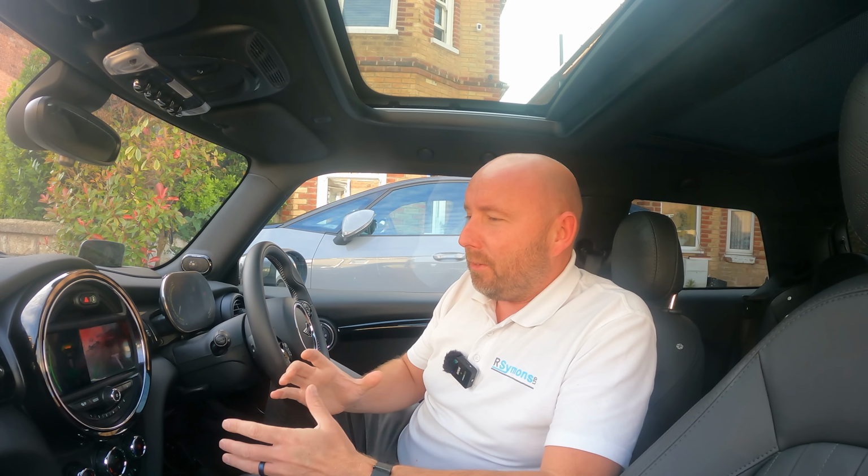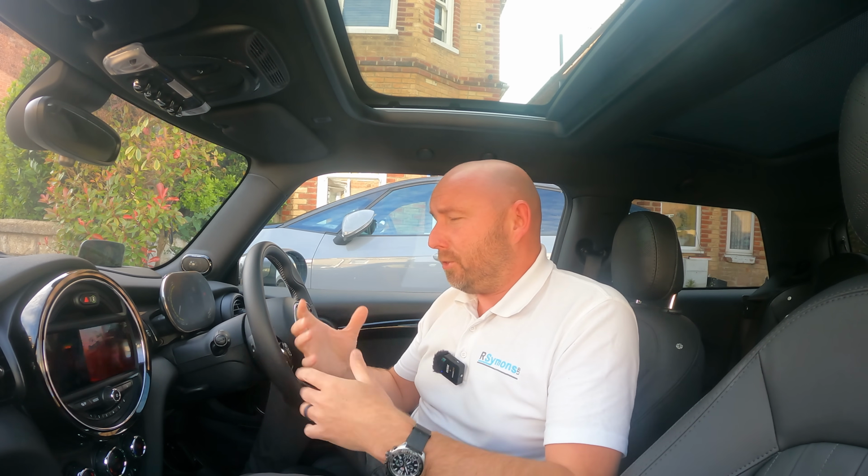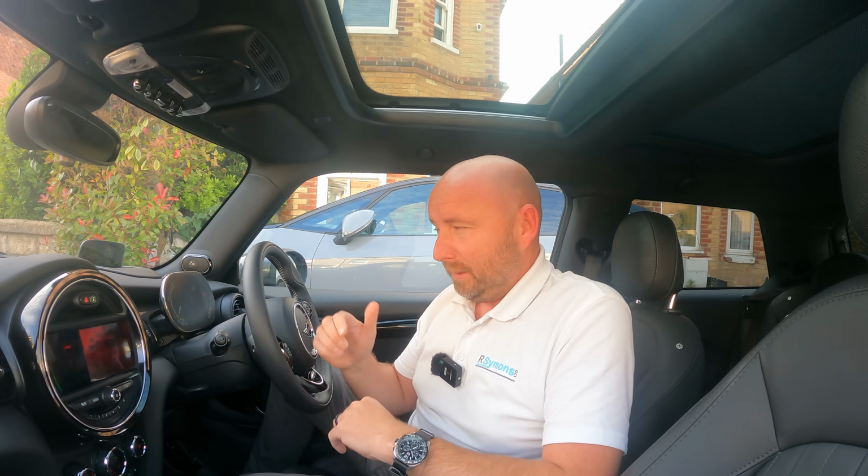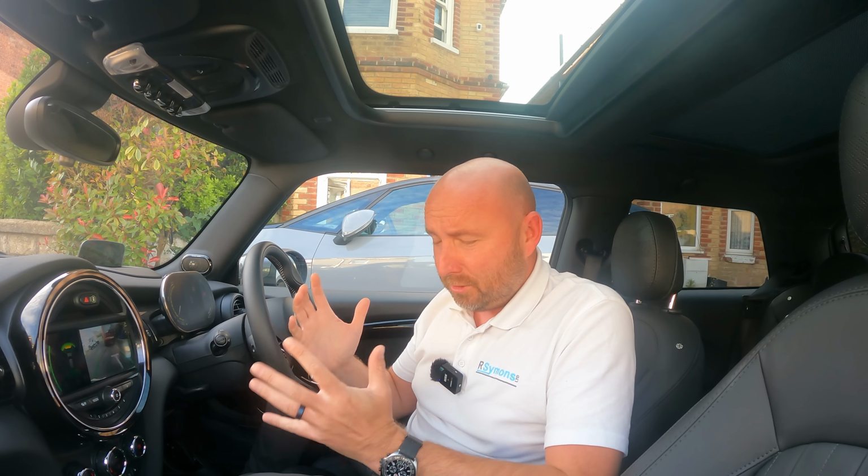So yeah, there's a bit more stoppage time than other stuff, but I think most of the buyers of these are primarily going to be doing a school run, shopping, commuting, stuff like that. And for that, it's an efficient car. Doesn't use much electricity. Electricity is expensive, so it keeps the cost down, and it's just a pleasure to own.